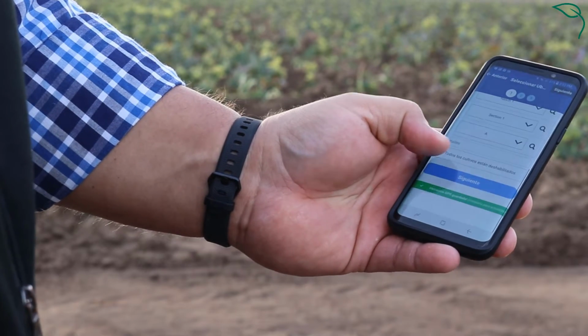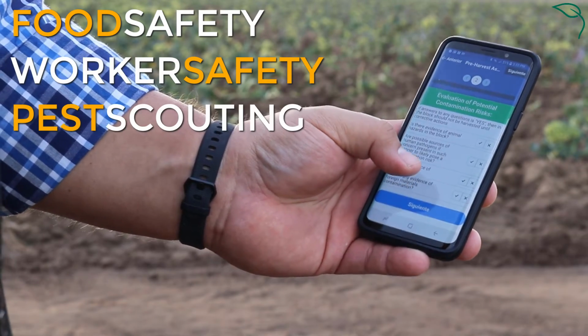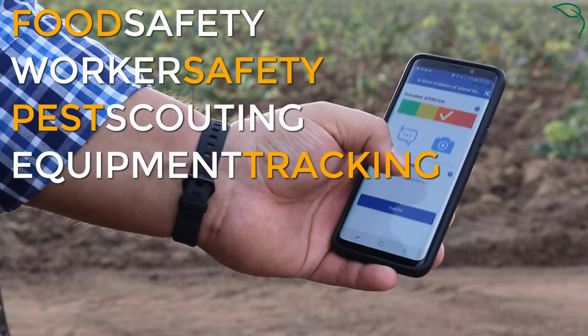The idea for HeavyConnect was always a platform, so different modules providing functionality that simplify farming operations, food safety compliance, worker safety compliance, pest scouting, equipment tracking, employee time cards. All of these used to be paper-based workflows, and on the HeavyConnect platform, you can download one app from the App Store and replace all of those with a very quick process.